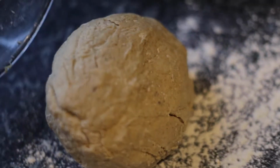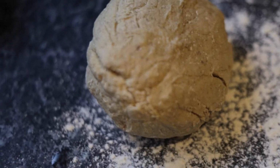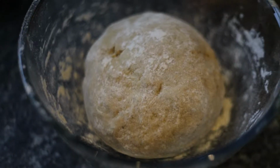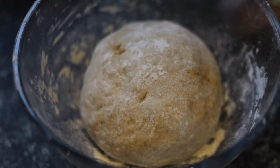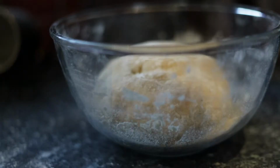At this point you just need to turn it out onto a nicely floured surface and continue to knead it for a few minutes. Then once it's reached a nice blob, put it back in the bowl, cover it with some oiled cling film just to stop any moisture getting in or out, and then let it rise for about half an hour.